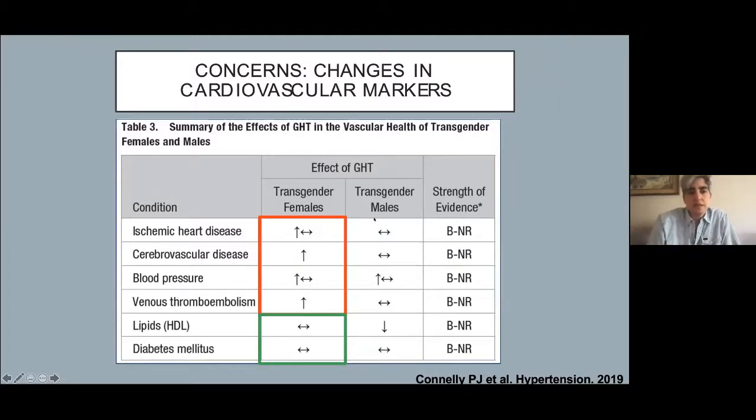So maybe increase in ischemic heart disease, yes, increase in strokes, okay? Let that sink in. You're gonna have to talk to your patients about it. Now, I'll just say the increase in strokes, does it equal the increase in suicide in patients that don't get this therapy? No. Okay, so that's why we're doing this therapy that does have risks, but you do want to have an honest conversation with your patients.